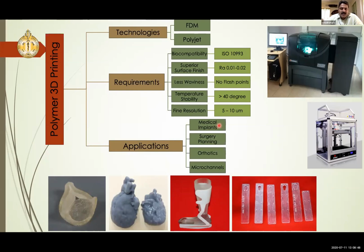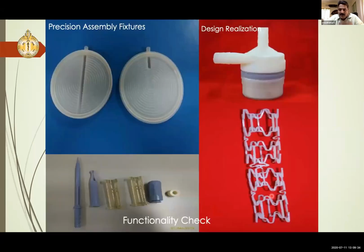There are applications like medical implants, surgical planning, orthotics, microchannel development, etc. You can see in the picture at the bottom left a tissue valve model which we printed using transparent material, so that the researchers could take a look, feel it, and then modify the design. The second picture is a first experiment of making a 3D printed part of a heart model. The third one is an orthotic device design. And the fourth one is the microchannels made on plastic strips for a PT/INR measurement system. These are all done in our facility here and used for design iterations and evaluations.